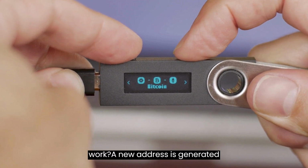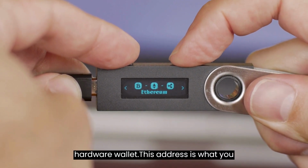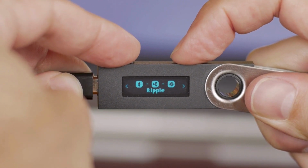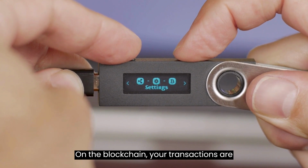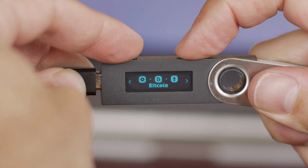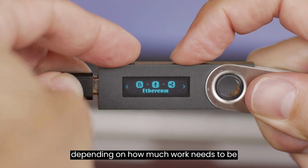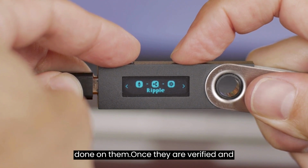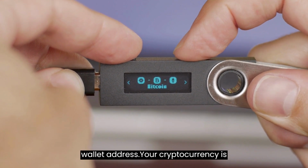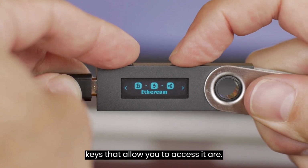How do hardware wallets work? A new address is generated and given to you when you purchase a hardware wallet. This address is what you use to send and receive cryptocurrency. On the blockchain, your transactions are collected into blocks, with other transactions occurring simultaneously. Once the blocks are filled, they get sent to the miners for processing, depending on how much work needs to be done on them. Once they are verified and finalized, the funds are added to your wallet address. Your cryptocurrency is not stored within a hardware wallet; the keys that allow you to access it are.